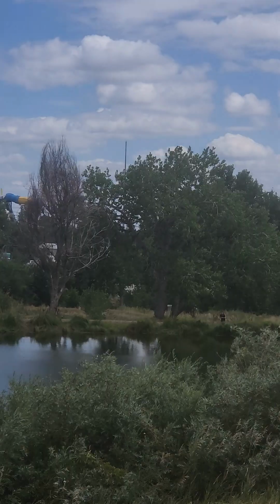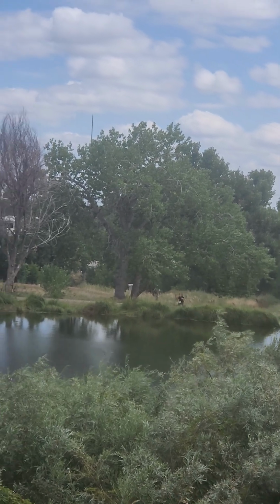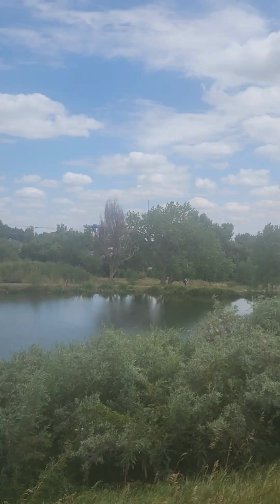This is Colin, Action Disc Golf, Kingsbury. We're checking out the new Lower Badlands disc golf course, recently installed in the past 2 weeks.